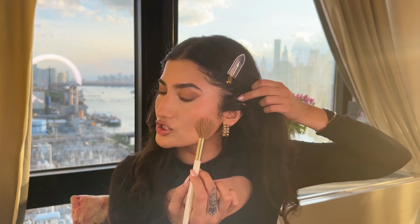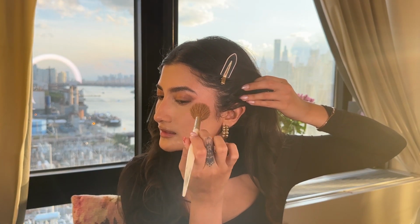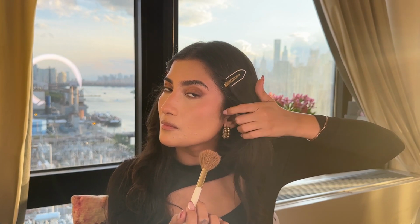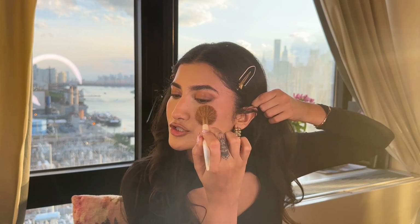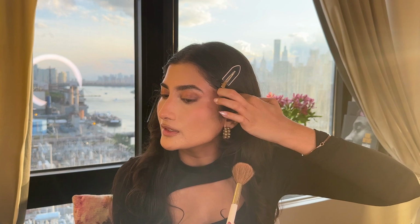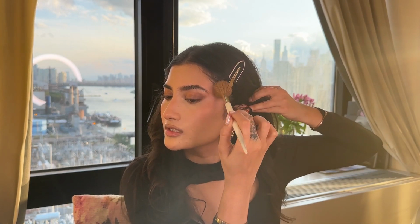Blush. I'm gonna apply it in a C shape. So I'm gonna start with applying it like this. You never want the maximum color over here. It should be like a gradient look. So always focus most of the product on the outer V, and take it high on the cheek.